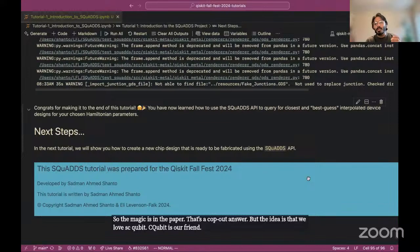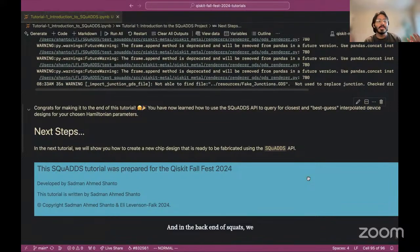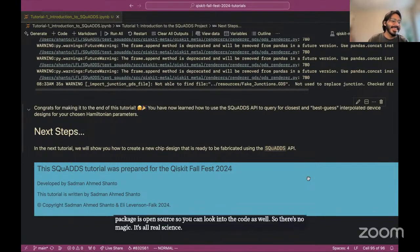And in the back end of SQuADDS, we use SCqubits to essentially take the user parameters that SQuADDS gives us, talk to SCqubits, get some numbers back, and then present that number as a target. So again, it's all detailed in the paper. And of course, this dataset, or this SQuADDS package, is open source, so you can look into the code as well. So there's no magic. It's all real science, no magic. So I want to clarify that.